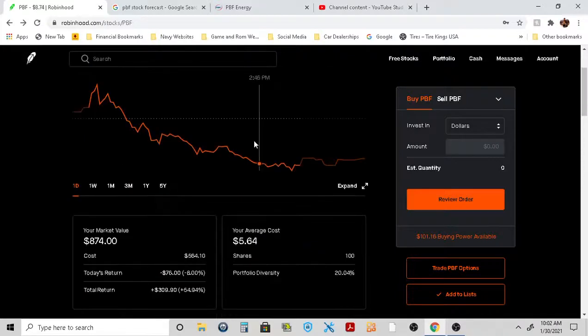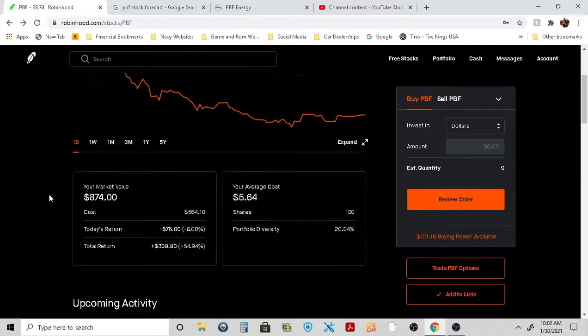And we can scroll down here. We see that I have a market value of $874. It cost me $564.10. Today's return is negative $76 or 8%, right? Total return is $309.90 or positive 54.94%, right? Shows you right here that my average cost is $564. We have 100 shares. It's 20% of my portfolio value.